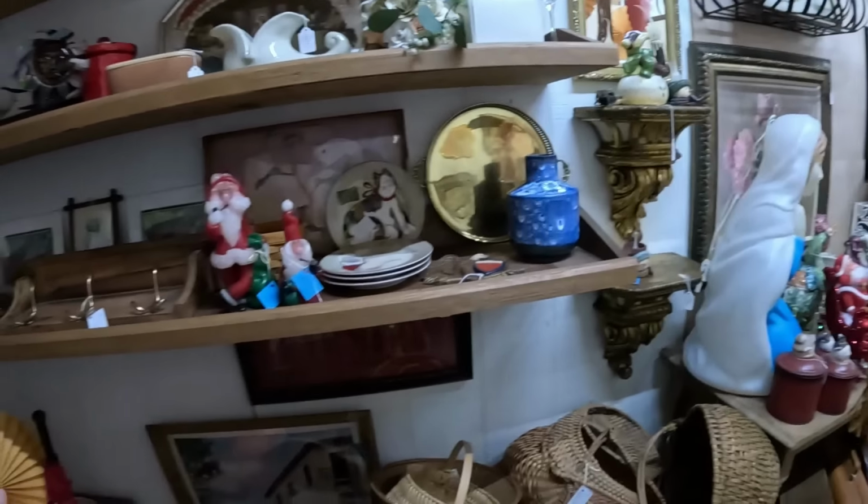Good morning, everyone. Welcome into the channel. So today is Friday. It is about 8:30. I got to Goodwill a little bit early, and yeah, we're hoping for good things today. Hopefully the store is not too crowded. Lots of resellers in this location. All right, but we're going to get in. We're going to see what we can find to flip for a profit.